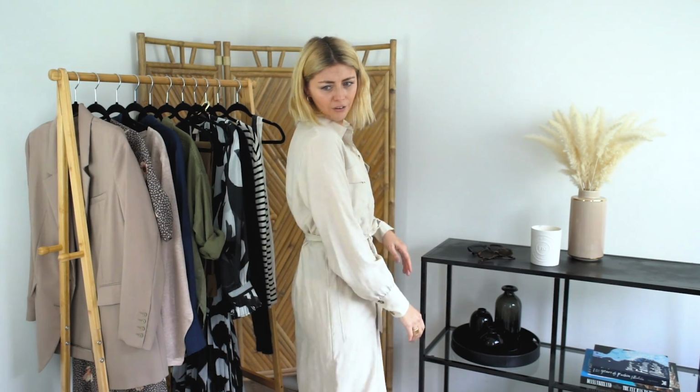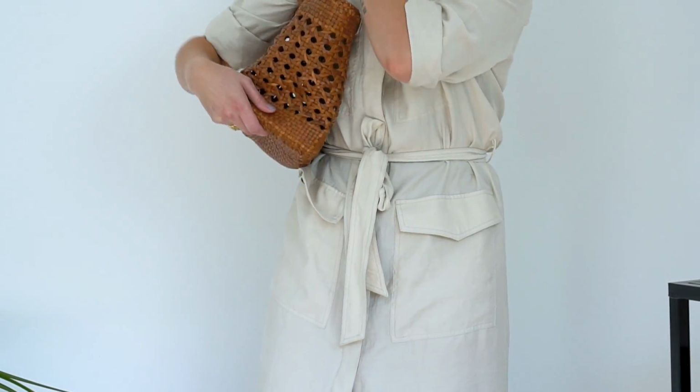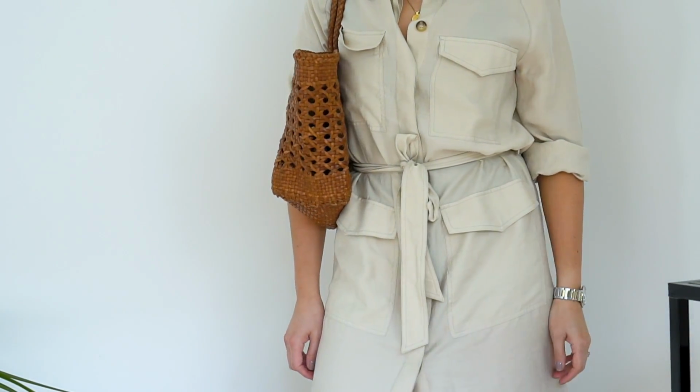Otherwise, some little mid-heel strappy sandals or some slingbacks. Yeah, I love it. There is severe safari vibes with this. Now, it has some tortoiseshell buttons, which are done up and sort of concealed with this little flap. Ample amounts of pockets: 2 pockets here, 2 pockets on the breast.